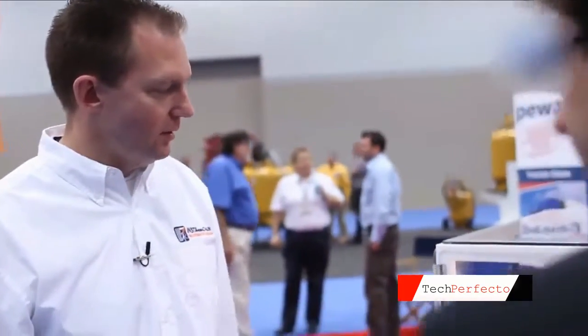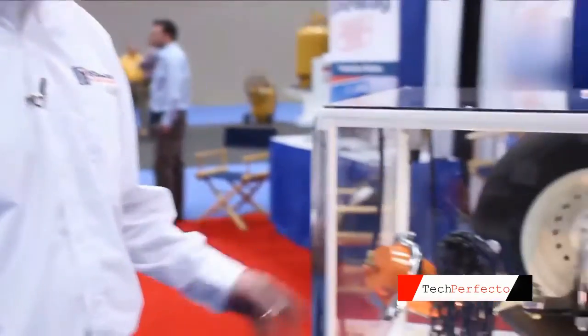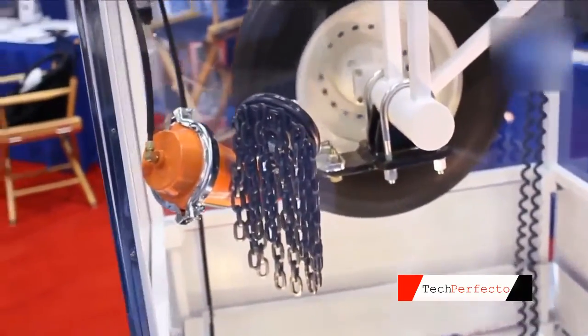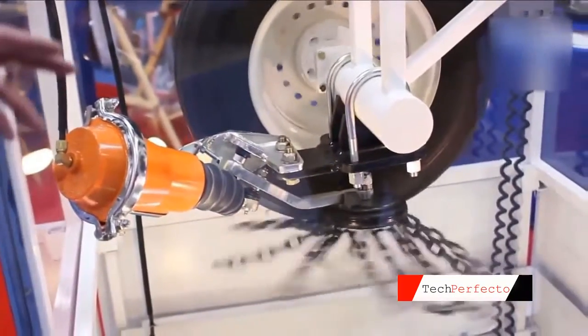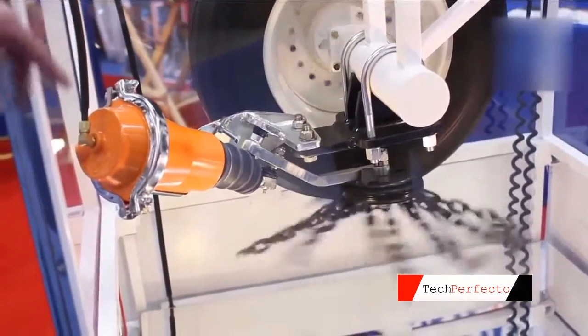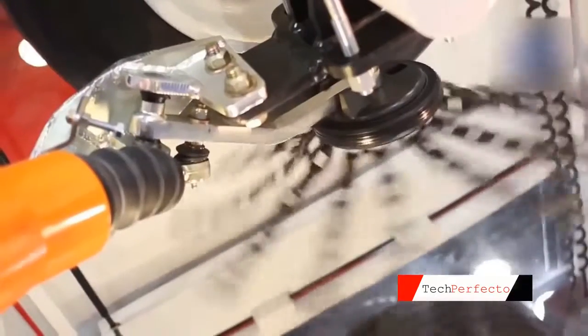Automatic ice and snow chain, the Insta-Chain. The system mounts up to the axle of the truck or the suspension. And when the drivers are driving down the road and they need traction, they just flip a switch on the dashboard and the chain wheel drops down against the tire and starts to rotate and spins the chains under the tire, giving instant traction to the vehicle.